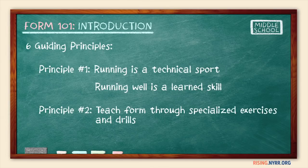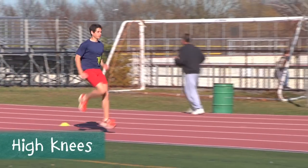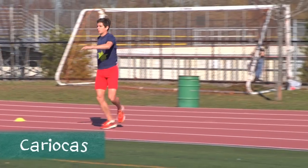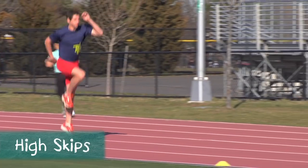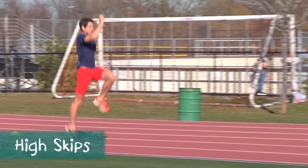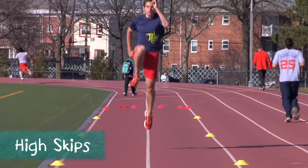Secondly, the best way to teach form is by regularly practicing specialized exercises and drills. It's not enough simply to point out how your runners should improve their form. In fact, relying on your instructions alone can lead to injury. On the other hand, drills help your team break good form down into more manageable elements and concepts. In time, these components become well-practiced skills. They become habits that athletes perform easily and can automatically incorporate into the complete running stride.